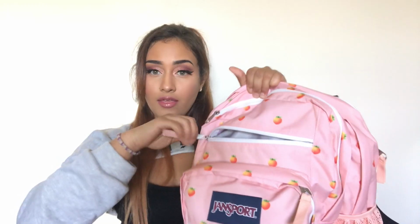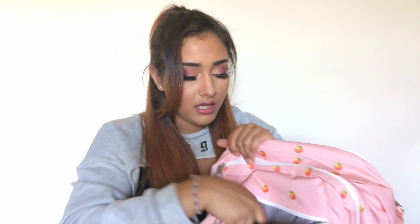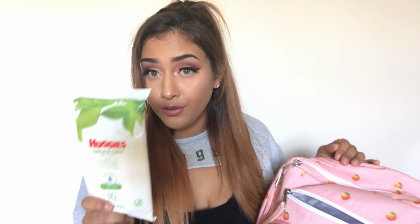So yeah, there's that. In this pocket, I have girl essentials, tampons, panty liners, and I also have wipes. Let me put you on to something. If you're not a parent and you don't know about wipes, let me tell you about wipes. Wipes are multi-purposeful. Yes, you can clean, keep fresh. If you spill something on your shirt and you just use a wipe real quick, 9 times out of 10 it's gonna get it out.